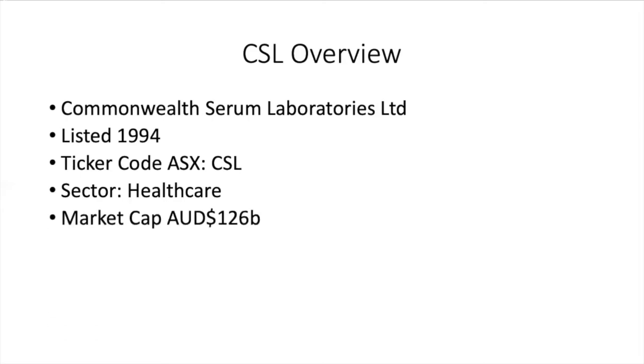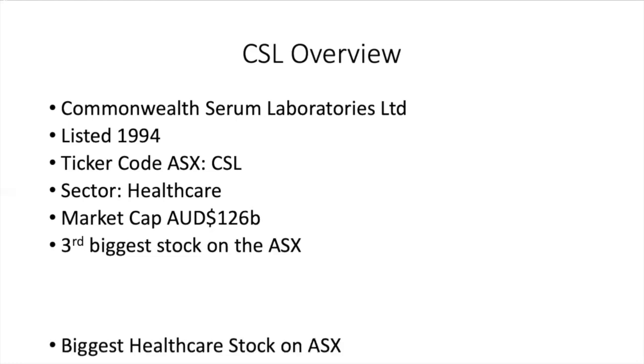It's got a market cap of 126 billion Australian dollars. So it is in the top 10 stocks in Australia and one of the largest stocks listed on this exchange. As I say, it's the third largest stock on the ASX currently. At one point last year it was actually the largest stock listed on the ASX. Right now it's behind Commonwealth Bank of Australia, which is the largest bank in Australia, and BHP Group, the iron ore miner, is currently second.